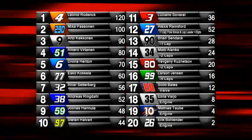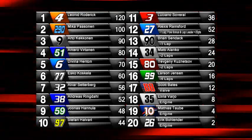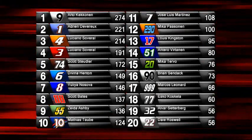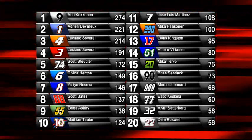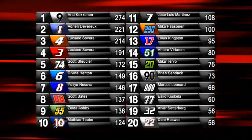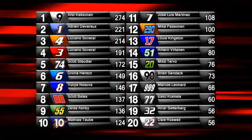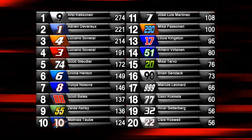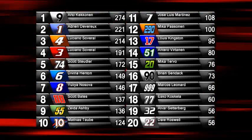This race is also the first of two double points races that the TM Master Cup Series has in its season. The other one is the round of Indianapolis later in the season, so let's have a look at how much havoc this wreaked on the championship. Well, Arto Kekkonen came into this race with about a 40-point deficit. He now has about a 50-point lead over Adrian Devereaux and Leonid Roderick. Luciano Savaral drops to fourth, but he still keeps his title hopes alive. Going a bit further down, you see Mika Pasanen in his only one start. He's all the way up to 12th in the championship. Antero Virtanen is in there. Brian Sendak, Esko Kaskela, Alvar Sederberg.